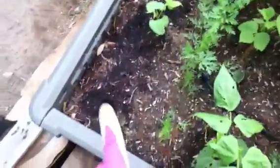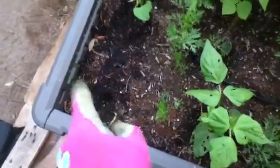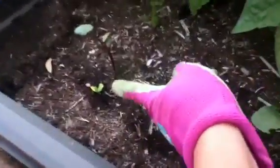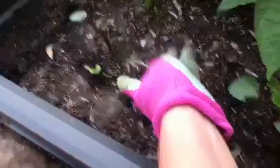I did pull the burgundy okra that was here, and I replaced it with the green okra because the other one wasn't doing so good anyways. And over here, I didn't pull this burgundy okra, but I probably will if this guy starts doing better. That's supposed to be a green okra. Okay.